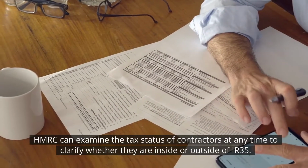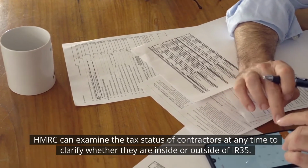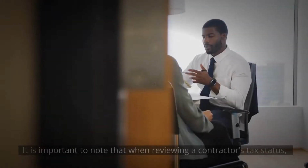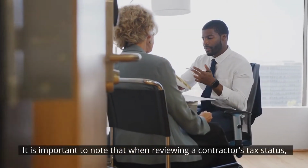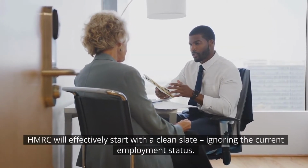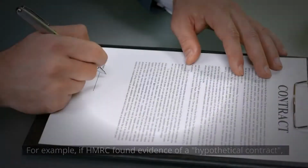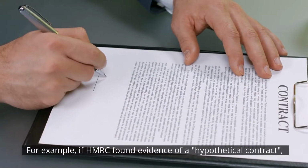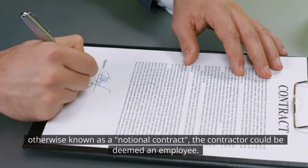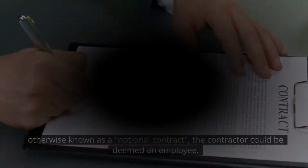HMRC can examine the tax status of contractors at any time to clarify whether they are inside or outside IR35. It's important to note that when reviewing a contractor's tax status, HMRC will effectively start with a clean slate, ignoring the current employment status. For example, if HMRC found evidence of a hypothetical contract, otherwise known as a notional contract, the contractor would be deemed an employee.